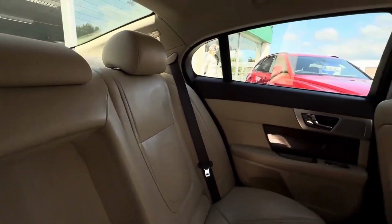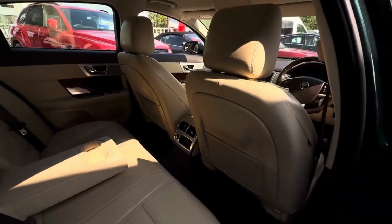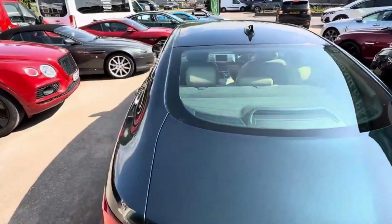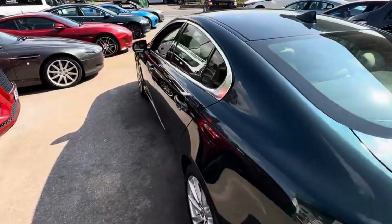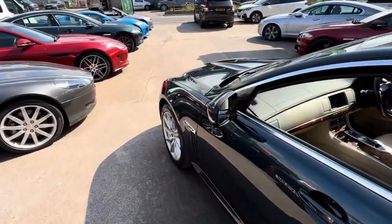And considering that it is not at all uncommon to find examples of these with double that amount of mileage on the road and still eating up the motorway miles, well, it's not hard to see why people would love these so much. For those who are perhaps less familiar with the XF though, why do people love them? Well, let's get into why.